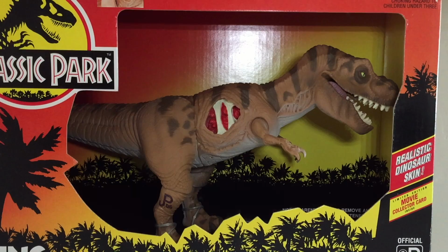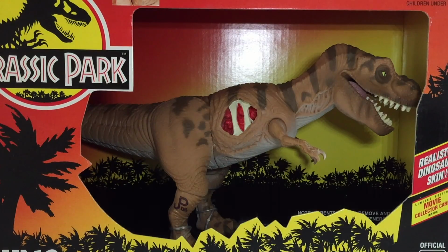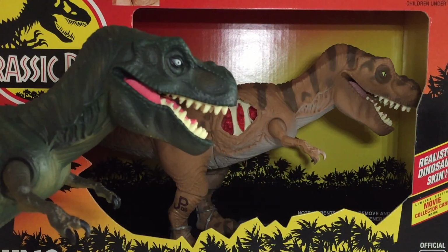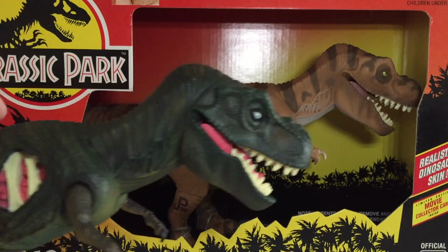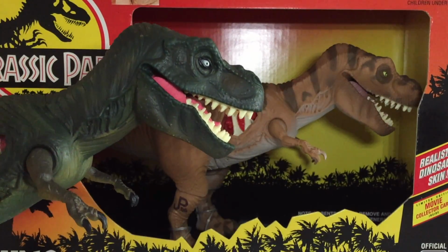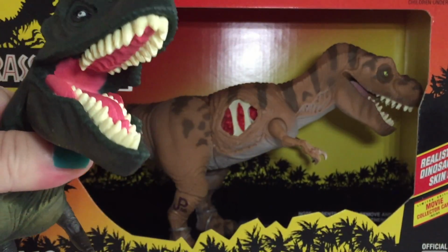As you can see, the original release is more of this brownish tan sort of coloration. It's got some darker brown, almost coffee-colored stripes that run along its body, a few little patches here on the leg area and so forth. Underneath, it's more of a lighter color. And with the Lost World version that was done as a repaint, you can see here that it's more of a dark green coloration, much different. And for some reason, it has much pinker coloration inside its mouth.